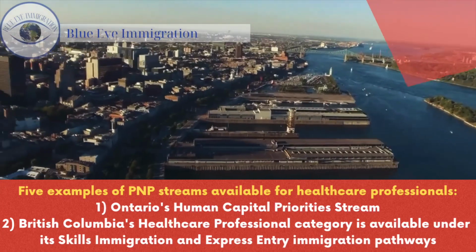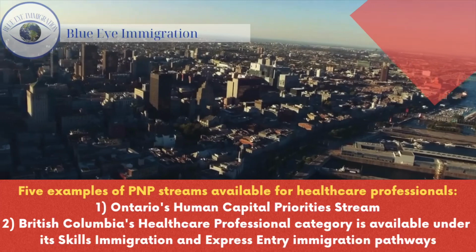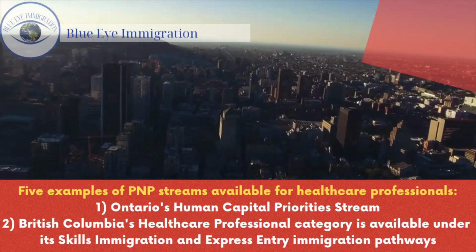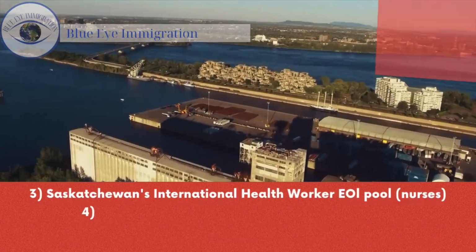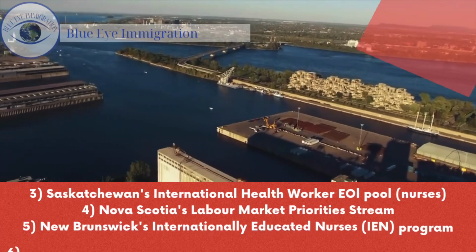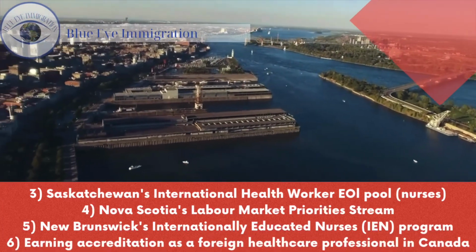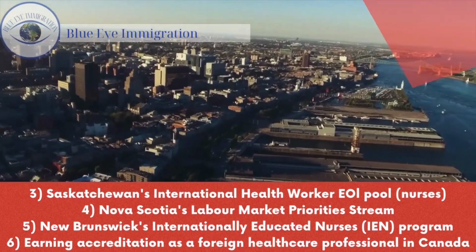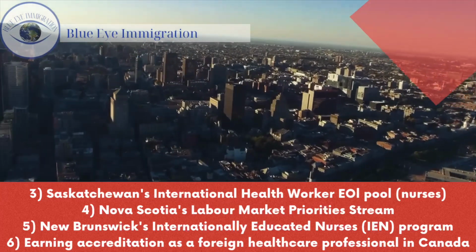1. Ontario's Human Capital Priorities Stream. 2. British Columbia's Healthcare Professional category, available under its Skills Immigration and Express Entry Immigration pathways. 3. Saskatchewan's International Health Worker EOI Pool, Nurses. 4. Nova Scotia's Labour Market Priorities Stream. 5. New Brunswick's Internationally Educated Nurses, IEN, Program.